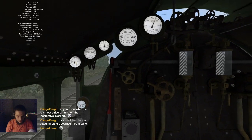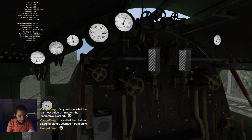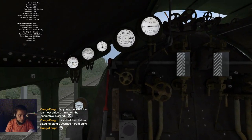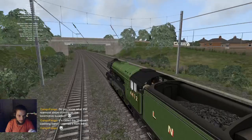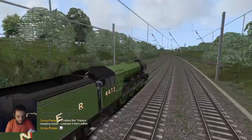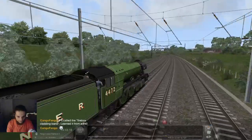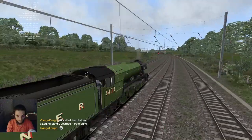Okay, let's close the injector. And off we go. Now we're climbing back up past 85 miles an hour. How many miles to go? 16.75-ish. And our ETA has dropped, which is good.